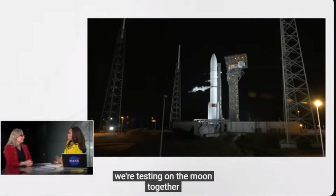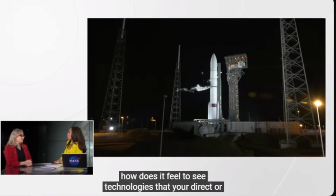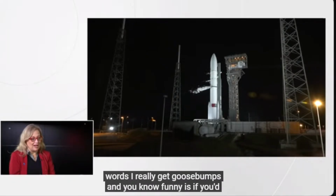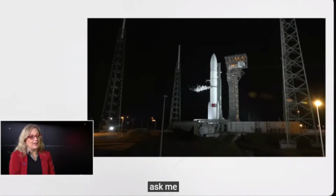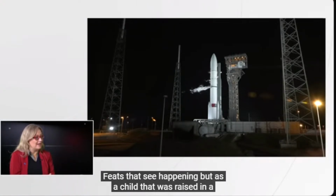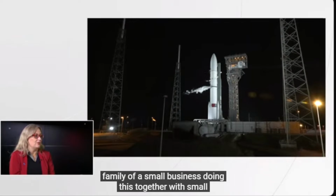How does it feel to see technologies that your directorate developed helping us get back to the moon? There are not words. I really get goosebumps. And, you know, the funny thing is, if you'd asked me as a child, of course, it's the amazing engineering and science feats that we see happening. But as a child that was raised in a family of a small business, doing this together with small businesses, this being our NASA and going together to the moon, is really just incredible.